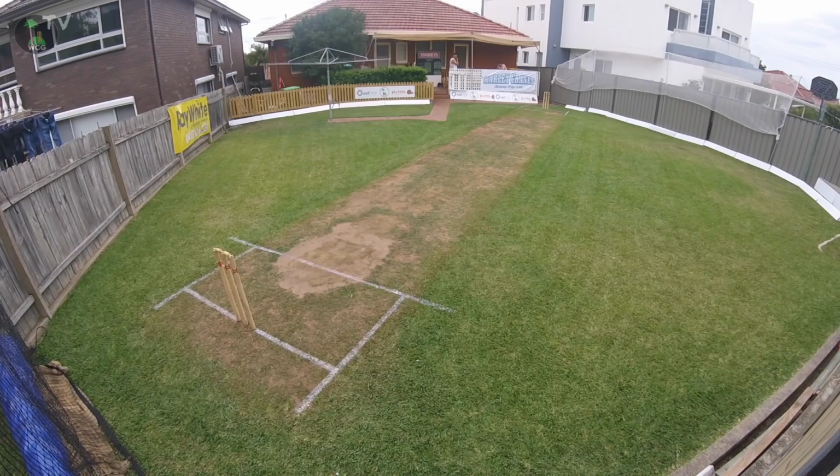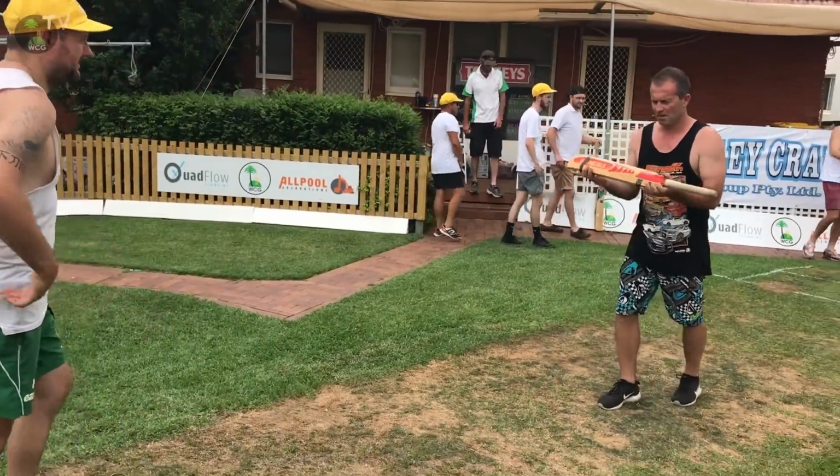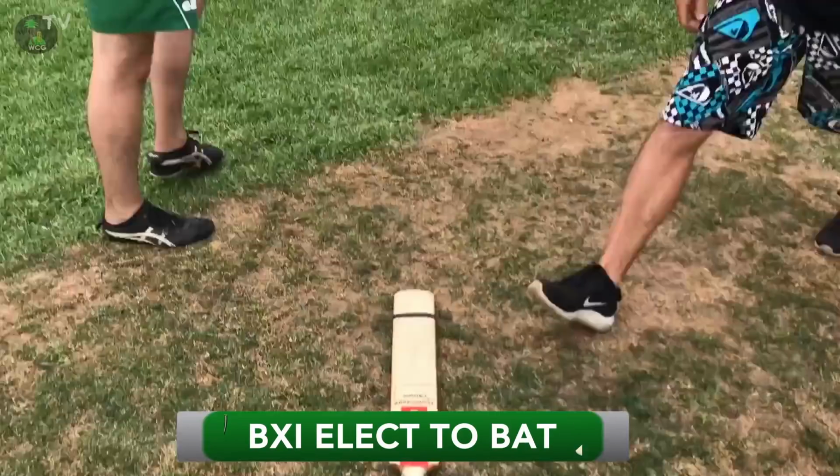Captains are in the middle for the toss. Best of luck. We'll have a bat.